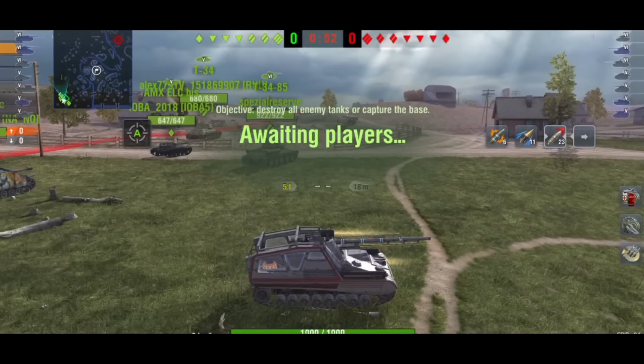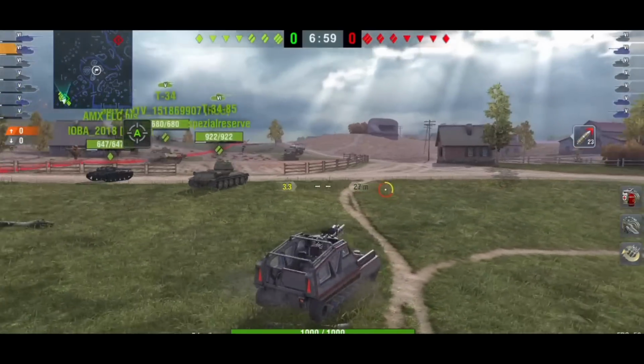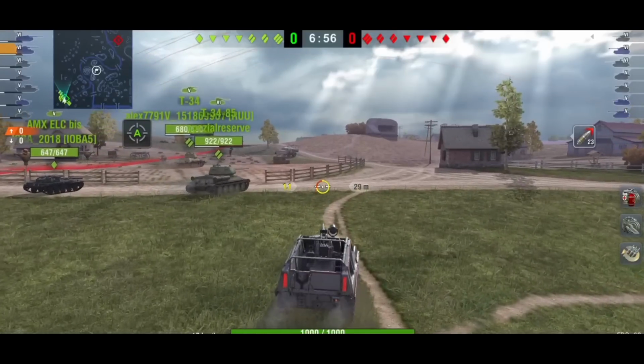It all depends on where the enemy go. Let me just turn this down. It all depends, and there's a lot of maps like that, you know. There are some great positions in certain maps, but if the enemy don't go there, it then becomes a useless position.